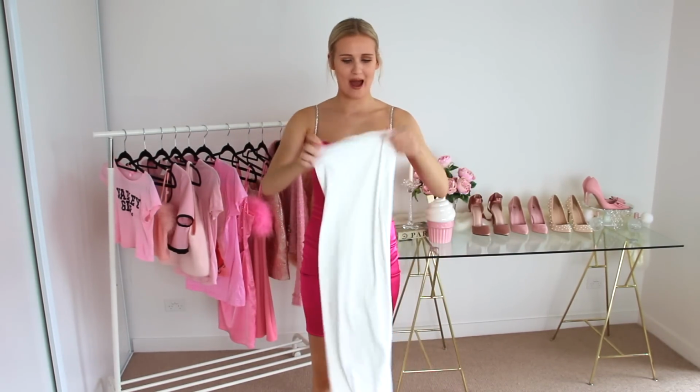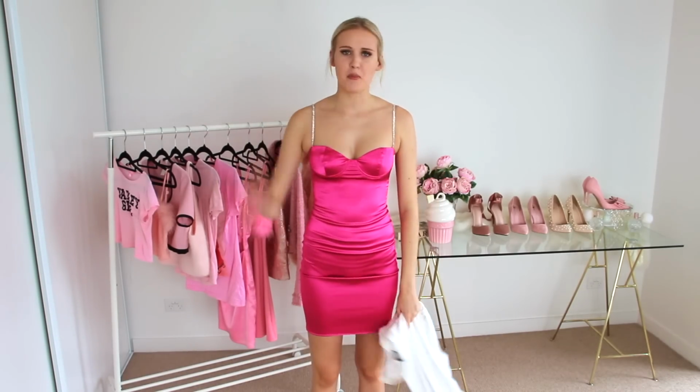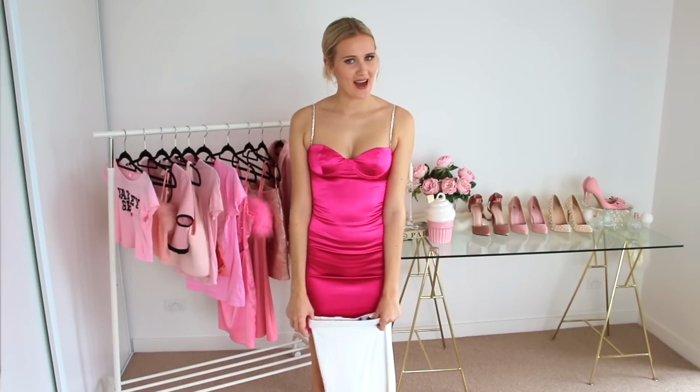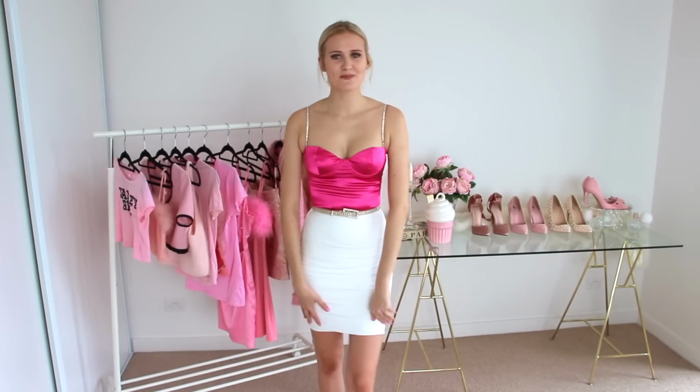And I have a white skirt here. I unfortunately don't own a black long skirt. I cut it up for another TikTok video. So I'm gonna pop this on and see how that looks. There we go. This is what the outfit now looks like. I think that this definitely does look a little bit more vintage.